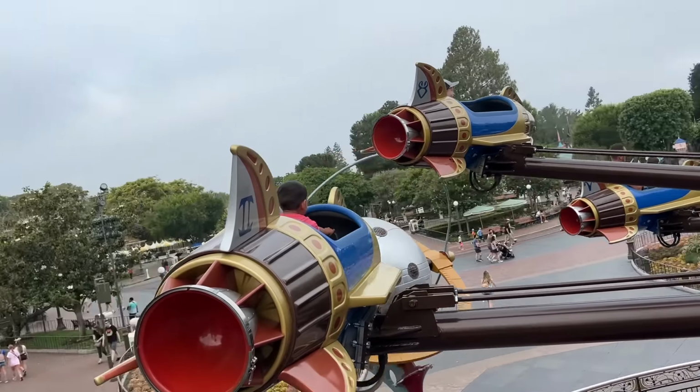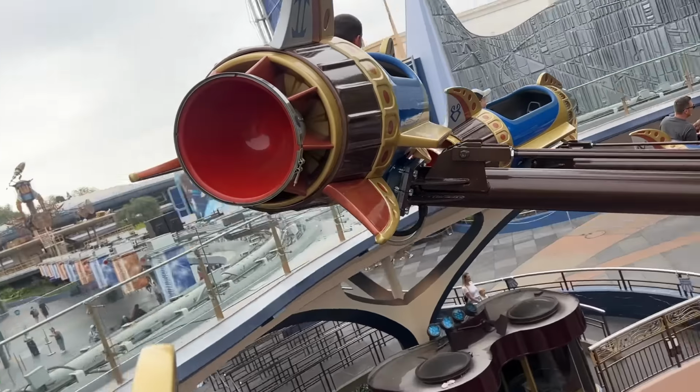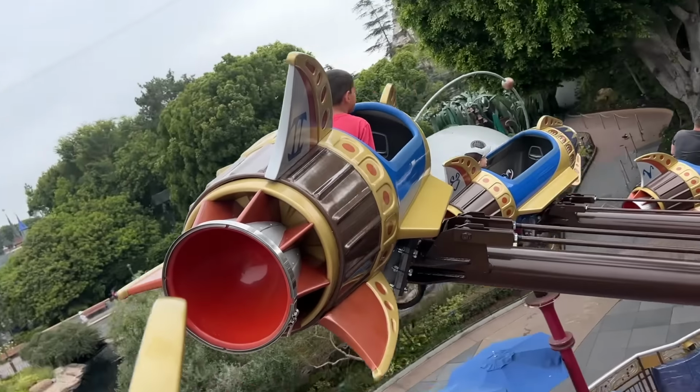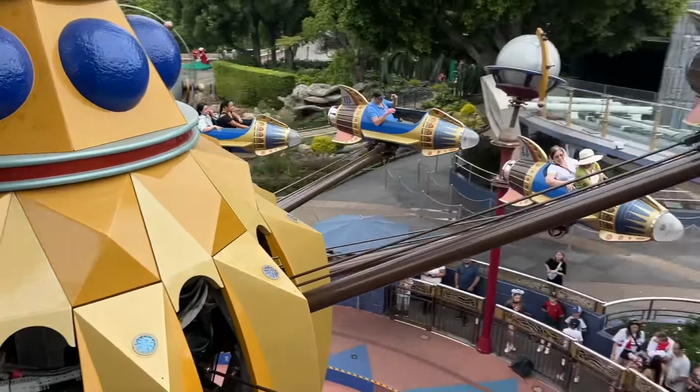Now let's see. I have to pull back to go up, I think. Am I going up? I can't tell. Yeah, I am. Going up. Okay. Oh, we're all the way at the top now.